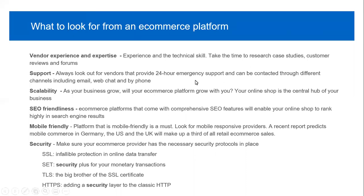But if we go on to the next slide, what's important for you when you're looking at an e-commerce platform? There's a couple of points there that stand out, and it's obviously looking at the vendor's experience and expertise. Take the time to research case studies, customer reviews, and things like that about the platform. Maybe take advantage of any of the free trial periods that they offer, but also look at what kind of support you're going to get, because a website is not an oil painting. You don't paint it and just put it on the wall. You need to constantly evolve it, and in some cases, you might be confident enough to manage it yourself, but there might be stuff there that you can't do. Do they have the support available to you? Because if they don't, how are you going to get by?